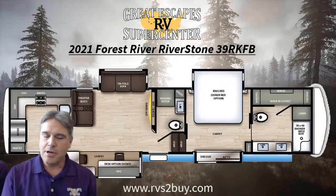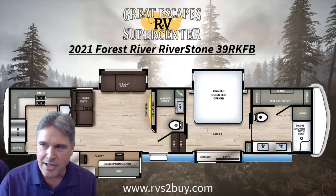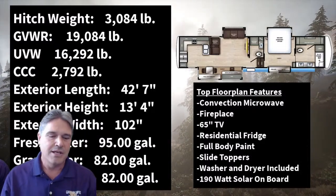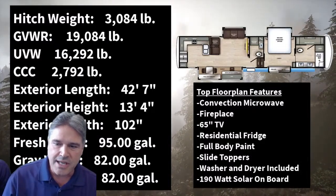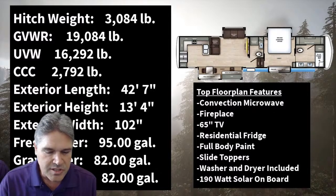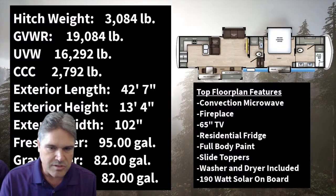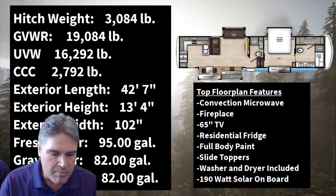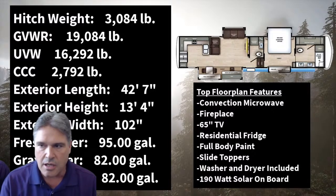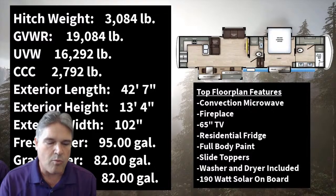All right, so first up, our 2021 Forest River Riverstone 39 RKFB. But before we start the tour, Chris, let's hold out just a second on that. Just want to once again thank you all for joining us. We have three locations now in St. Louis, Springfield, and Mountain Home, Arkansas. If you're joining us at one of those locations, these units may or may not be available per location based on franchise laws that we have to follow. However, we can deliver that unit right to your doorstep.